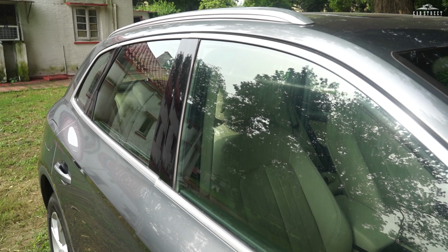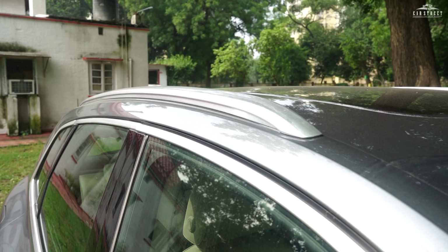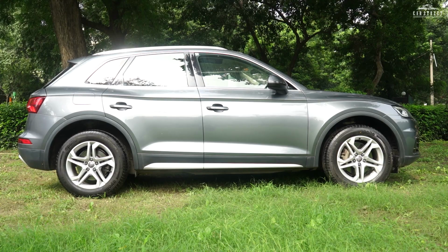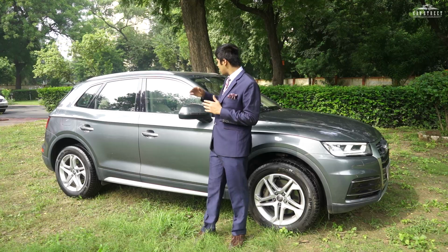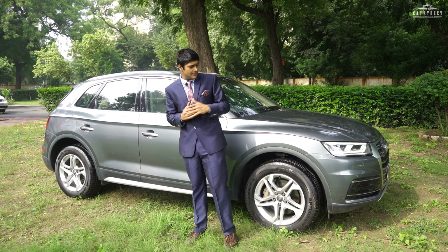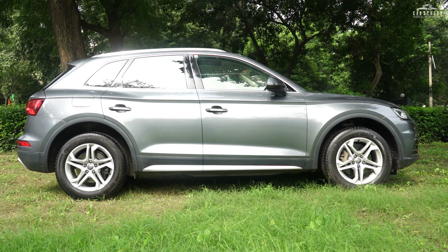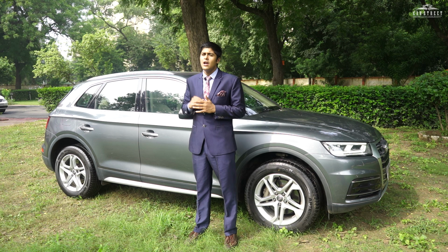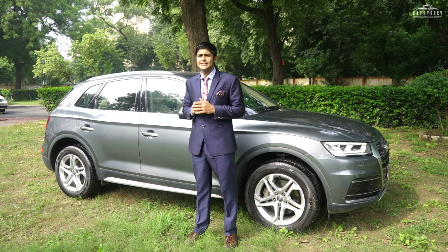हमको मिलती है chrome garnishing around the windows of this car and on the chrome roof rails. It can also be seen on this chrome side step under both the doors. हमको मिलते हैं shiny scratchless side view mirrors with turn indicators, and as you can see, the front fender, the front door, the rear door and the rear fender, all of the surfaces on the side profile of this car are completely free of any dents or scratches.